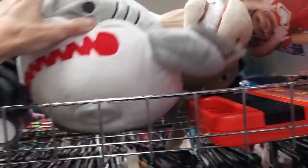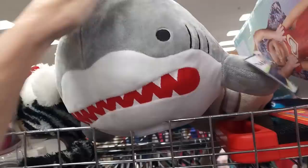Oh, big donkey from Shrek. Yes. It's a plush bank. I say bank. That's fun. Oh, I haven't done it for a while, have I?